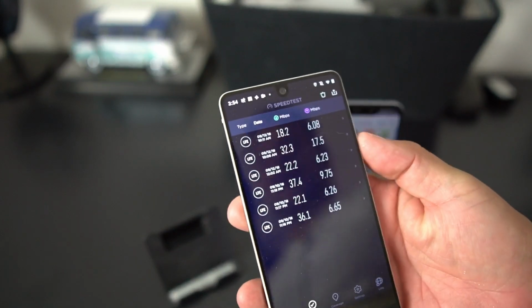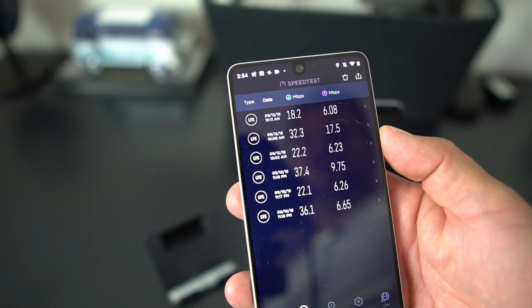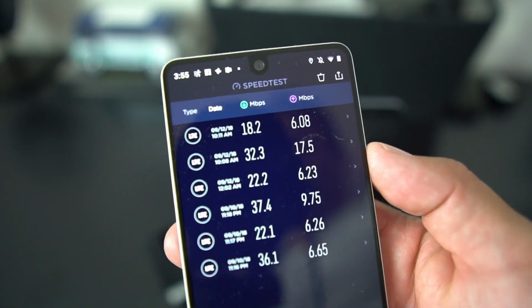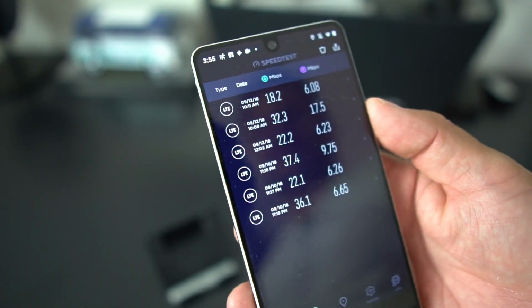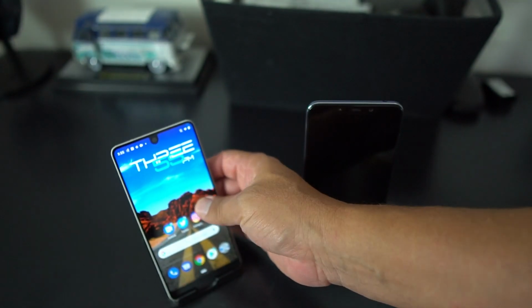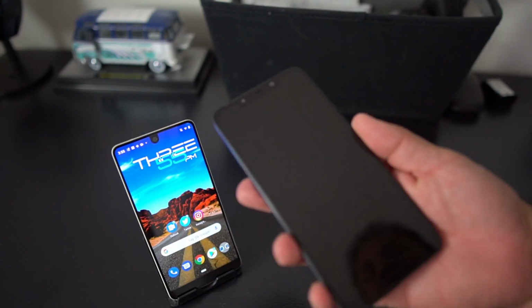And this thing rides out with LTE, right? You're getting 18, 32, 22, 37, 22, 36. Those are your downs, right? And those are your ups. 6, 17, 6, 9, 6, 6. Now, the problem with the Essential phone is you'll have a signal and then it'll drop out and you'll have no signal and then it'll pop back up and then it'll be weak and then it'll get stronger. It's schizophrenic, man, when it comes to the signal on the phone.